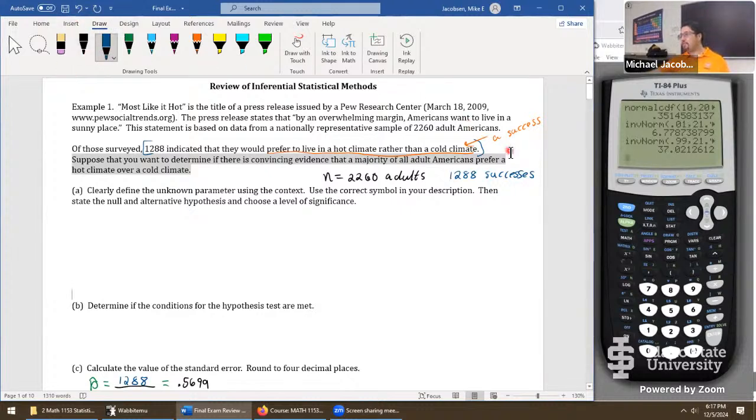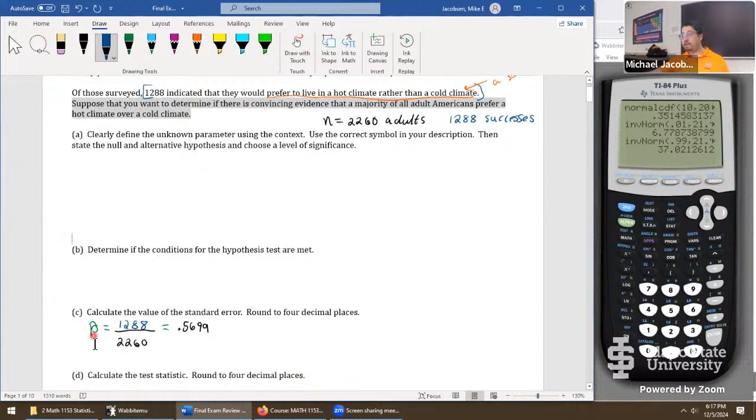If you said anywhere we have successes, if you thought about calculating p-hat, then the unknown parameter is p, the population proportion of successes. We'll write down p equals, you could say literally the population proportion of successes, and that'd be totally fine. If you want a different option, you could also say this, p equals the true percentage.